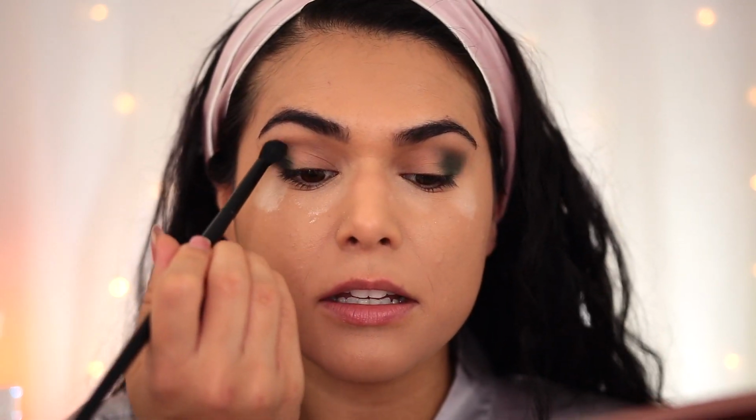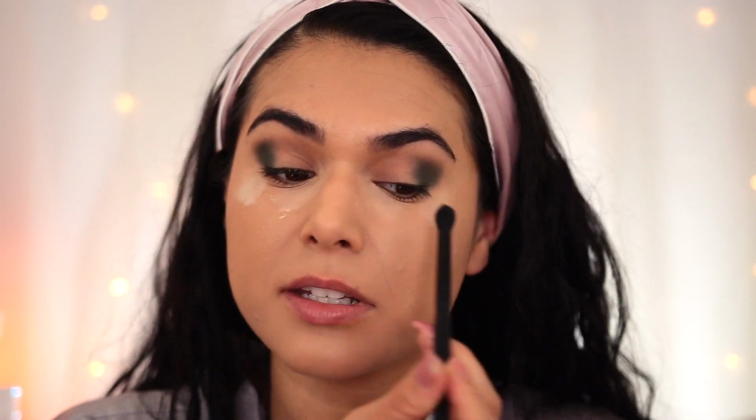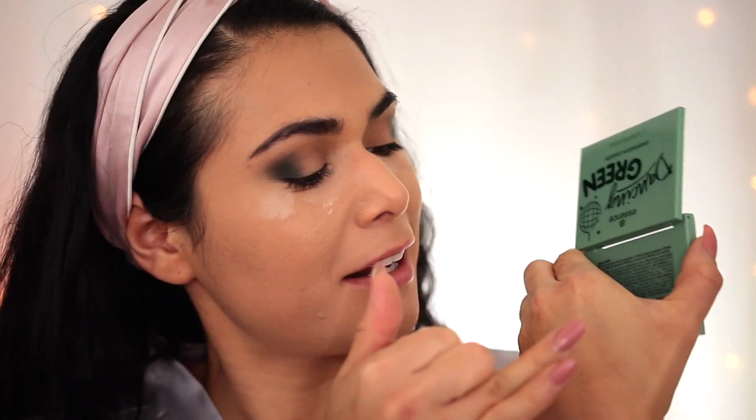Mini palettes have been getting so popular recently, and I honestly think that it's so smart because I don't need a 20-pan green theme palette. There's probably only gonna be a handful of shades that I actually use. If I want a themed look, this is just a much more affordable and space-friendly way to add that to my collection. I think I'm gonna have to go into this money green shimmer. Let's just swatch it on the back of my hand. I dipped my finger in and it picked up so much pigment.